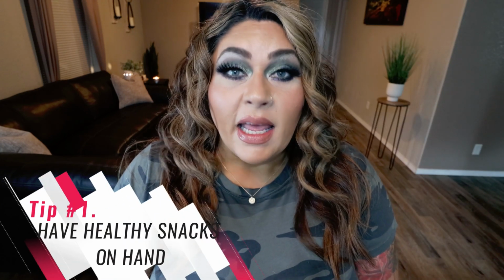Tip number 1 is make sure that you have healthy snacks on hand. Now, the reason that we gravitate towards processed foods like chips or cookies or crackers is because they're convenient. We open a pantry or a cupboard, we grab a box, we sit down, we enjoy. A lot of the healthier options can be a little less convenient. Things like vegetables that have to be chopped up or fruits that need to be taken off of stems or cut up or washed or prepared. It just makes it a little less convenient. So we automatically reach for, as human beings, what's convenient. So in order to help you eat less processed food, just make sure those healthy things are convenient.